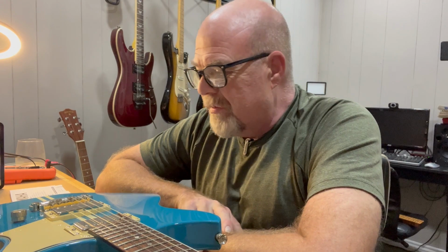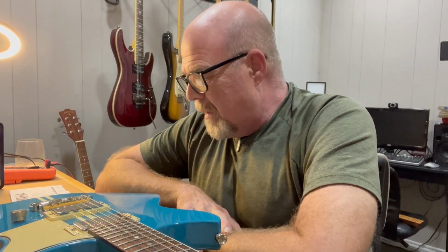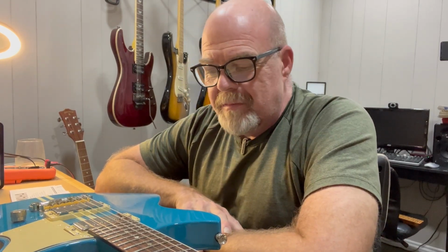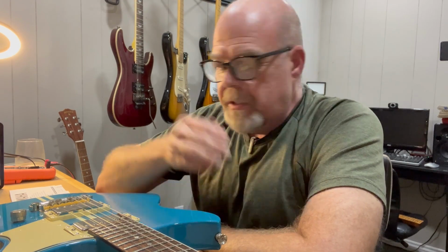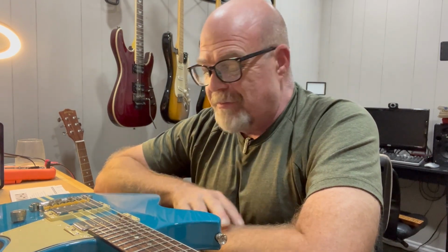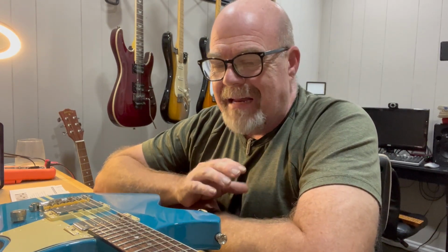Okay, so I've been all over this guitar in the last 24 hours, and I still can't find a blemish. I bought it from Zounds. It was marked as a customer return, blemished. I expected it to have something. They didn't have any pictures of the damage, and now I understand why, because I can't find any.